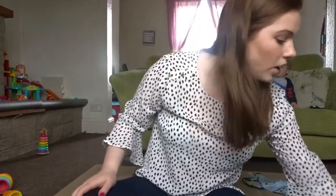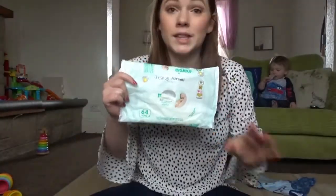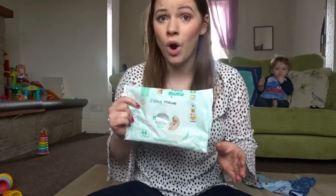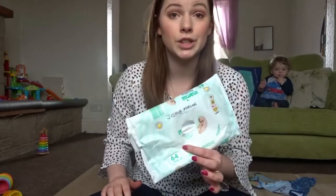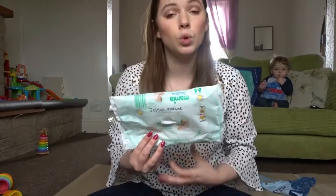Right, we have also got baby wipes or tissues, any sort of wipe. Joshua's at that age now where he's picking everything up. He's always got a cough, he's always got a snotty nose, and quite honestly, if we didn't have a pack of wipes or a box of tissues downstairs, I don't know what we'd do. His nose is always running.